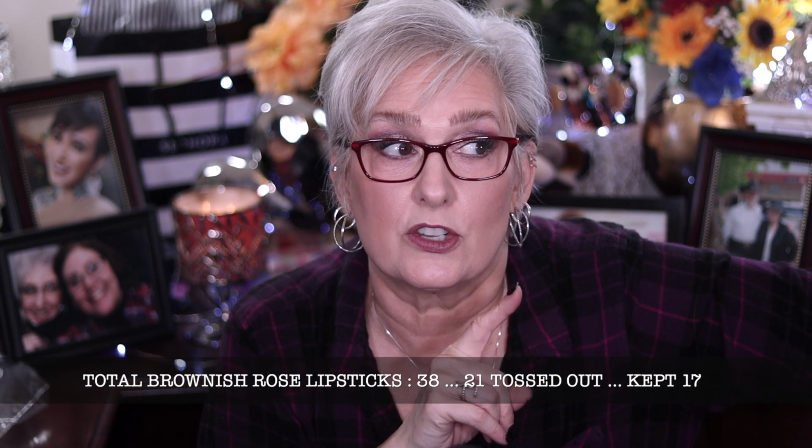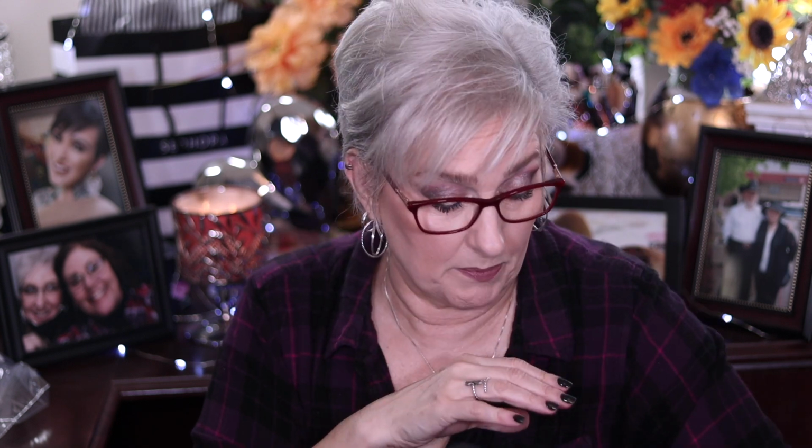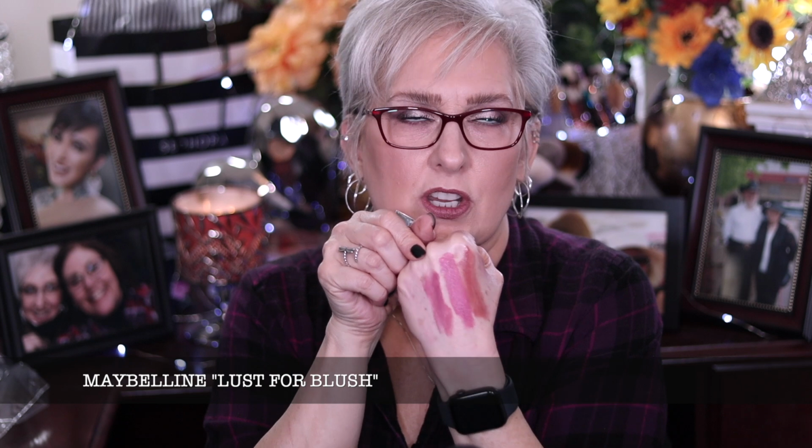Now we've got the Brownie Roses. First thing we're going to do here is go through anything that's a drugstore and get rid of it, because I can easily replace those down the line if I want. That's this Flower Blush Rose. It's more sheer. I don't think this is more than a year old. Let's put it in the pile for somebody else. Wet n Wild. This should have been in the pink. This is called Mauve Out of Here. That's beautiful. Somebody else might enjoy this, but I have no idea how long I've had that. So out it goes. This is called Lust for Blush. I love this color, but it's going because that's way old.